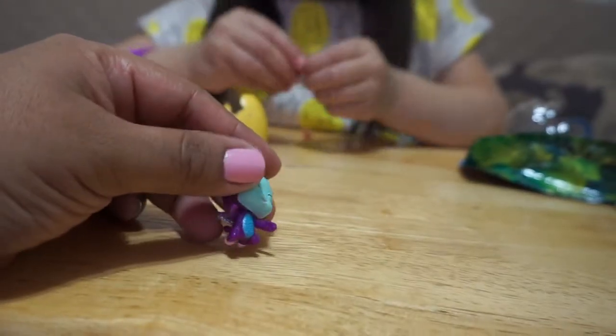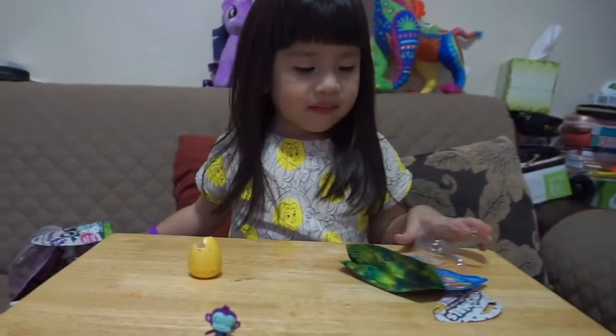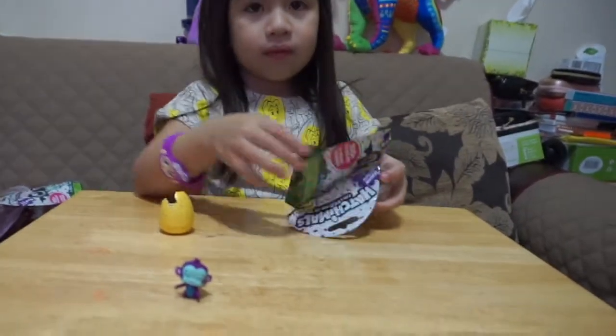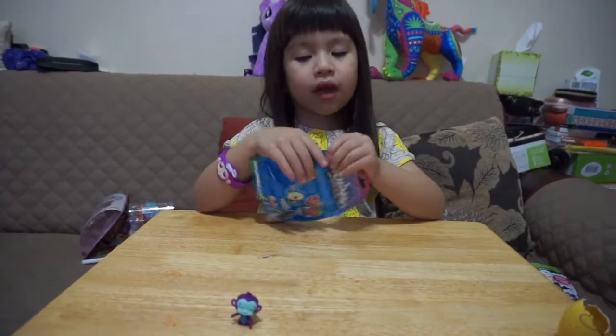He looks so happy with his arms. He's ready to hug his beastie, his friend. Yeah, the one that I have right here. Okay, next we're going to open the next Hatchimal. Does it have a paper? No, okay, go. Here, let's swipe.